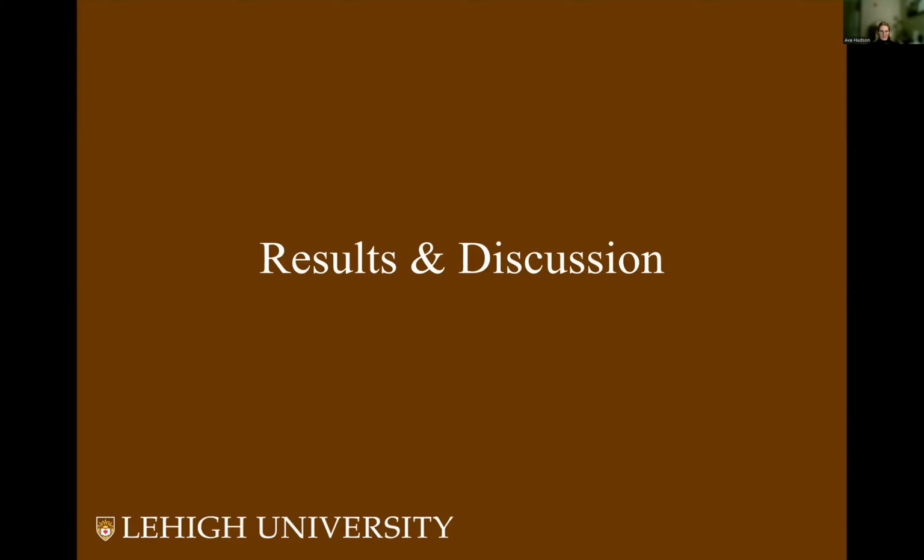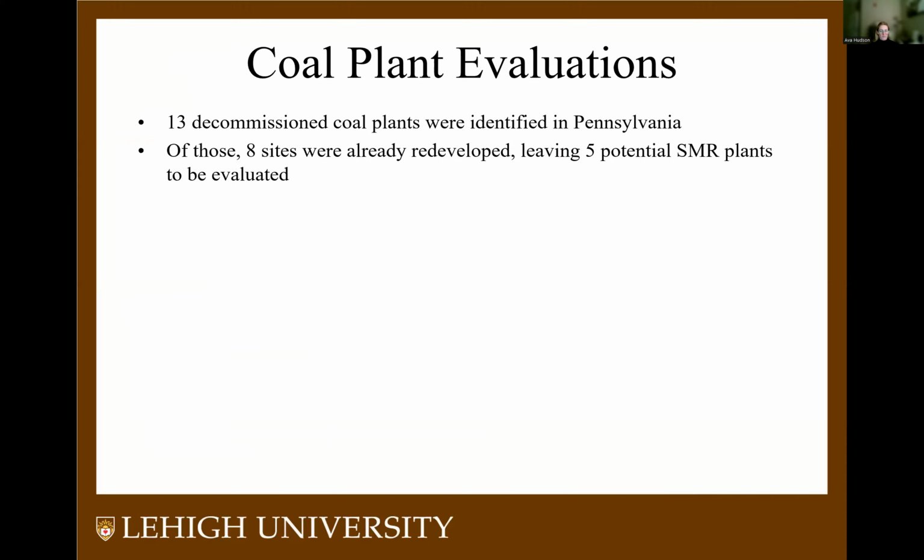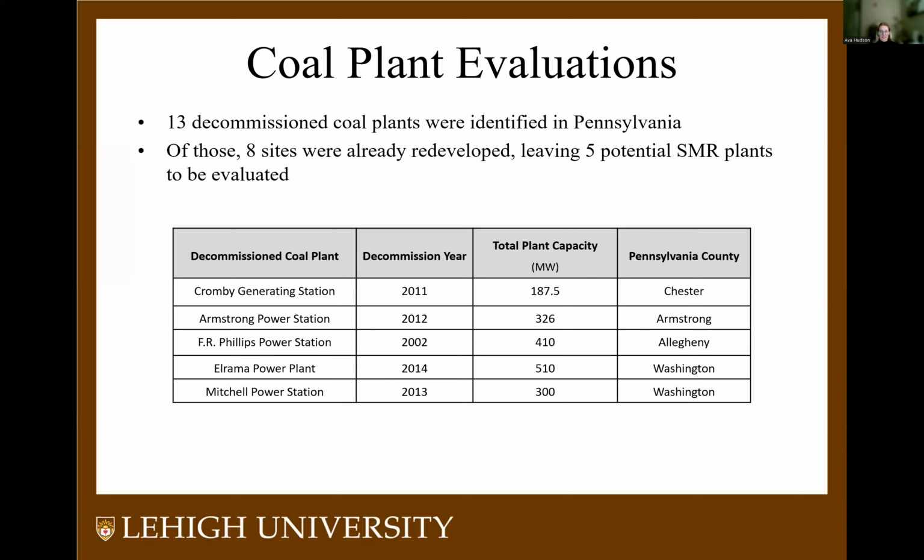So bear with me as I go through all of the results and discussion. 13 decommissioned coal plants were identified in Pennsylvania. Of those 13, 8 of them had already been redeveloped, leaving 5 potential ones to be evaluated. They all had generating capacities in what we were looking for, between 50 megawatts and 600 megawatts, which was basically determined as an acceptable range given the desired output that SMRs can provide.